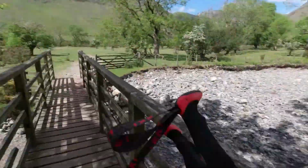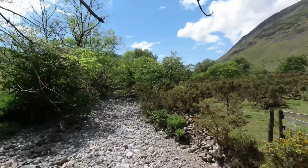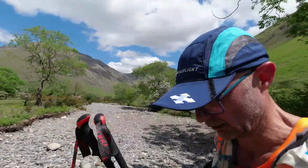Well, last time I was up here, this was full of running water. Certainly not today. Legs are not behaving on down step downs.